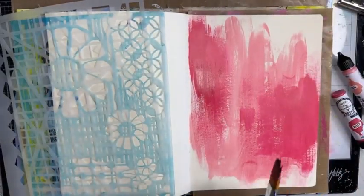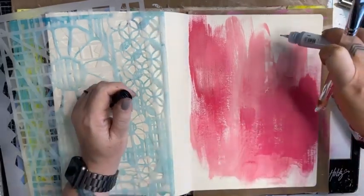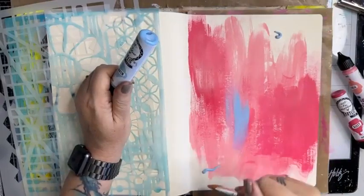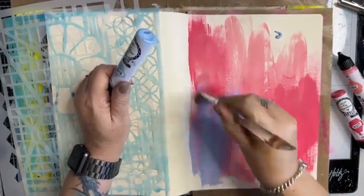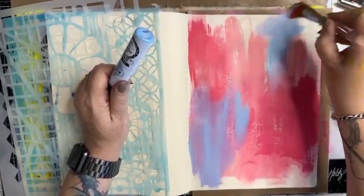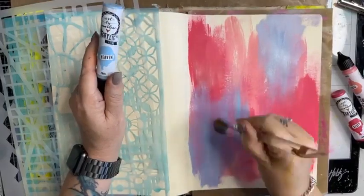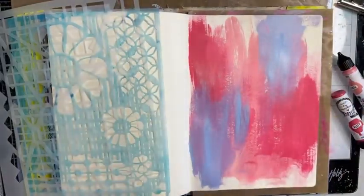I'm not washing my brush at this point because I forgot to bring my water in. Thanks, Lou, champion. But that's okay because I'm dry brushing. Dry brushing means that I'm not drowning and watering down the colour with water. I'm just getting everything off my brush before I add my next colour. So this colour that I'm using here is called Heaven. And it is really, really pretty.